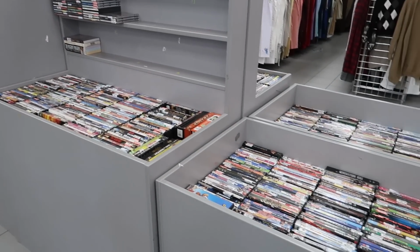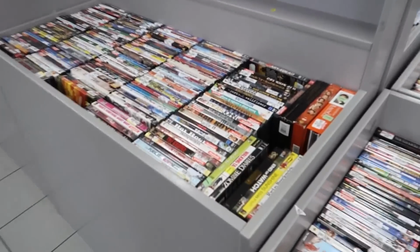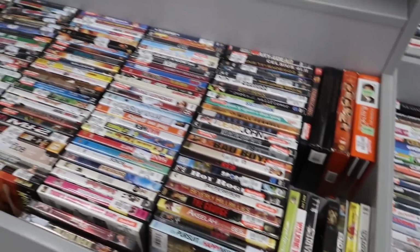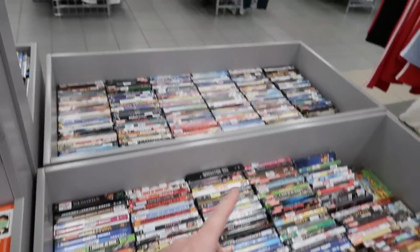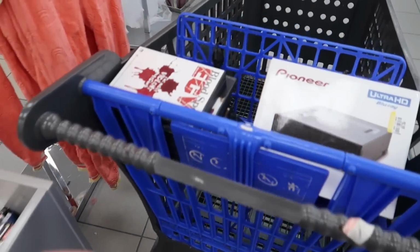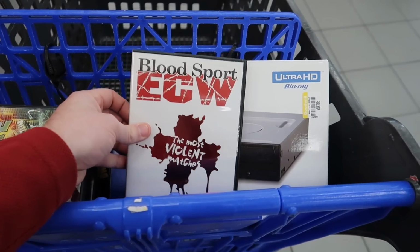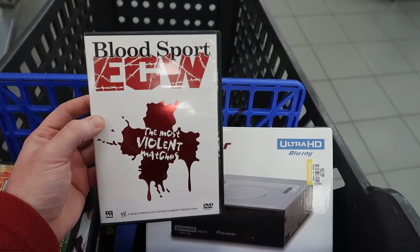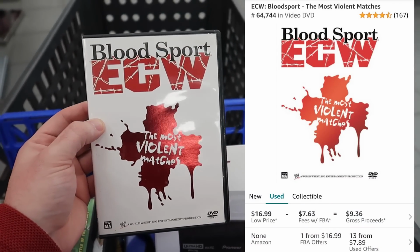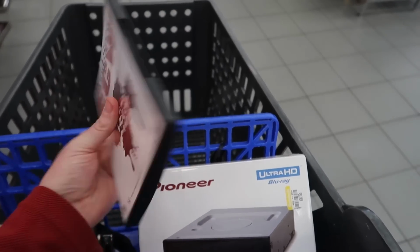Alright, so taking a look at all the media, it's mostly movies, some CDs. I saw one video game, but it was nothing good. I went through all this side, and the other side, it goes all the way around as well. I made out really, really good, guys. I'll show you all the DVDs I picked up, and I'll pop some prices up for you guys so you could see what some of this stuff is going for. Always keep an eye out for wrestling DVDs, VHS tapes, anything like that. They can go for really good money.